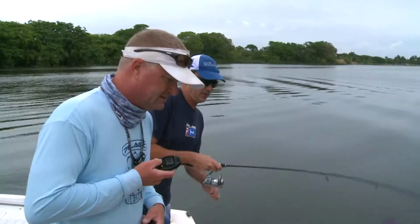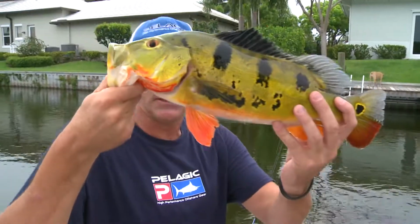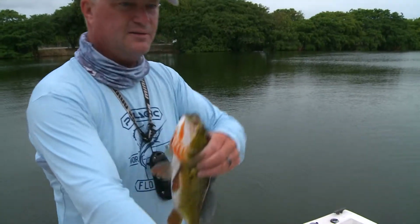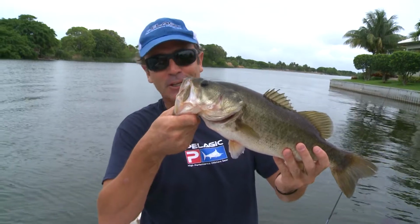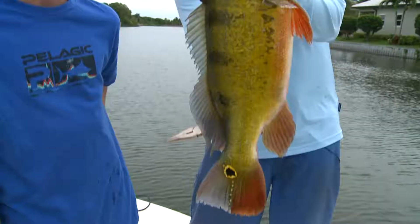What do we got? Got a nice largemouth on here. Oh, what a beauty. Easy on, easy off. Thank you, sir. We'll let him go. Really nice fat fish, really healthy condition. Boom. All right, Joe, you're on fire, buddy. Real nice fish. It's just a typical day.